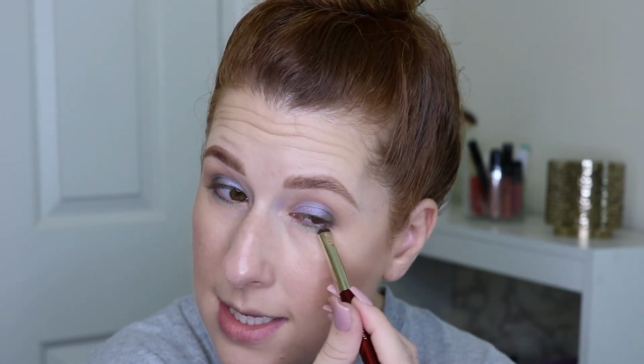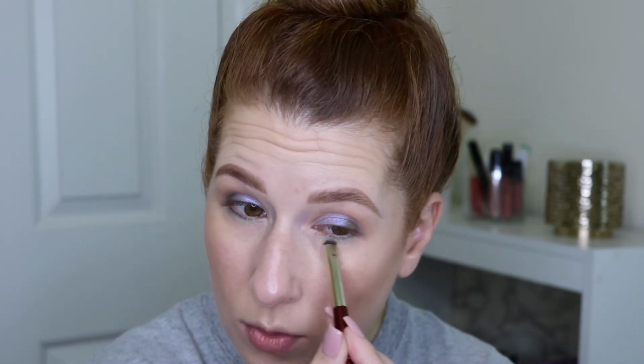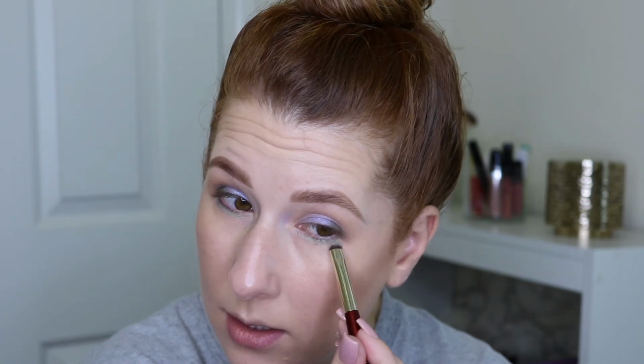I want to use as many shades as I can with this first impression, because I don't know that I'll create 3 looks with this. If you want to see a 3-in-1 tutorial, you can let me know, but I probably will not be creating 3 looks with this palette.